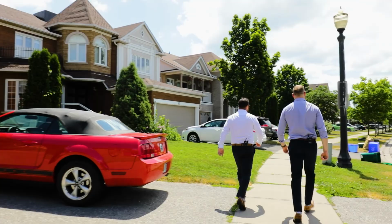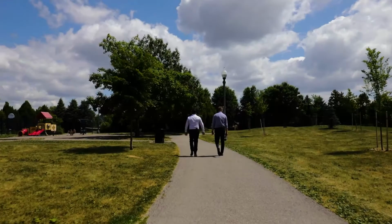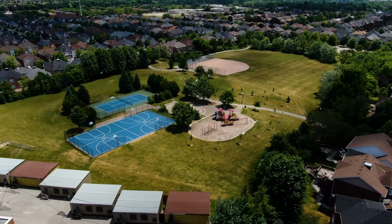A lot of people talk about being within walking distance. We don't want to just talk about it, we want to show you. Follow us. Check this out, we weren't kidding. You got sport courts, you have tennis courts, you got a great kids park, plus a ball diamond. This is an absolute paradise for the kids and pets.